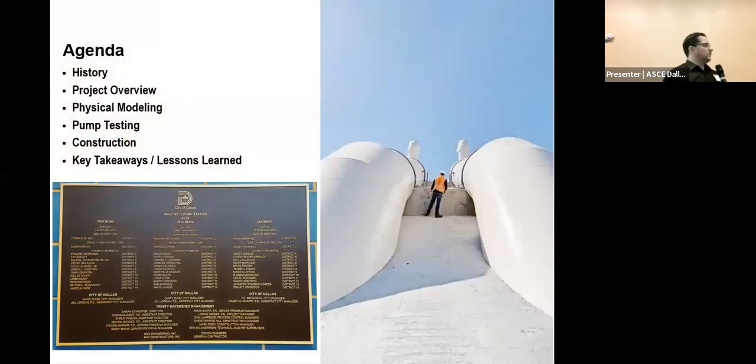So, just a quick overview. I'm going to be going over the history that brought about the project, then a quick project overview and design, along with physical modeling, pump testing, construction, and then key takeaways.